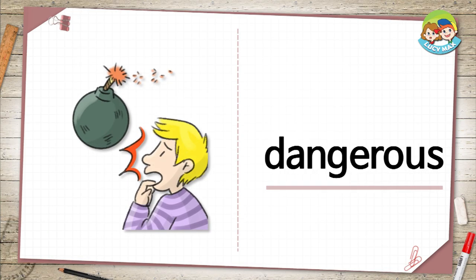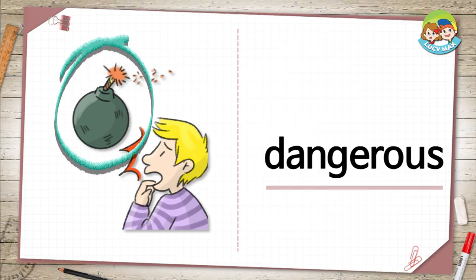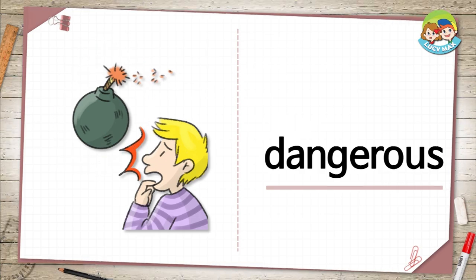Dangerous. In the picture, you see a boy next to the black bomb. It is dangerous. It could hurt him. What other things are dangerous?